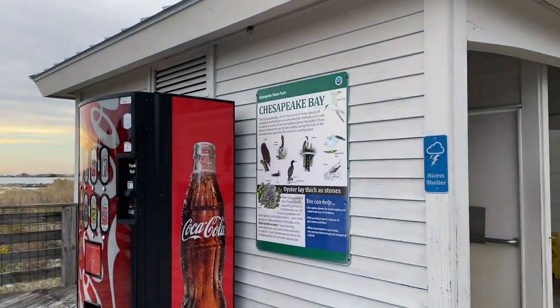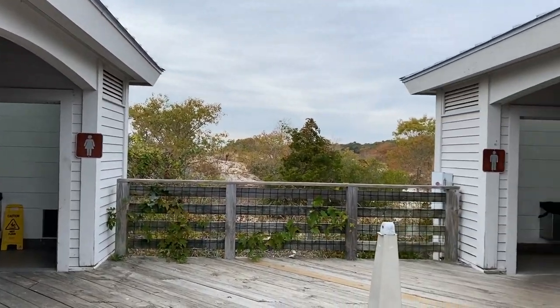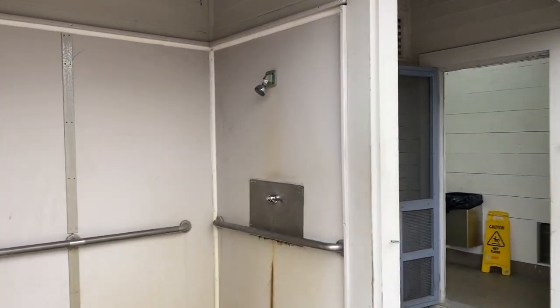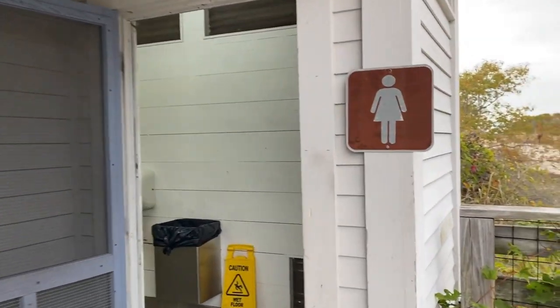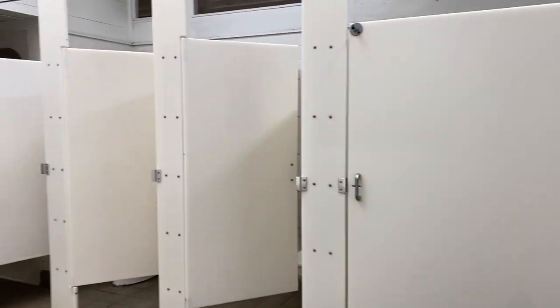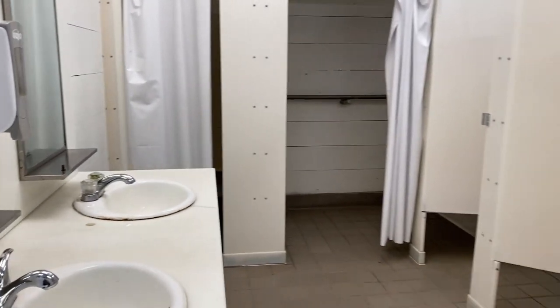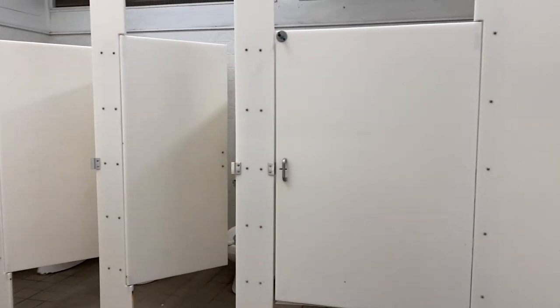There are some bathrooms close to the fishing pier. Looks like there's some spots where you can wash off. Here's the women's bathroom. There are 4 stalls and then more showers. It's pretty clean.